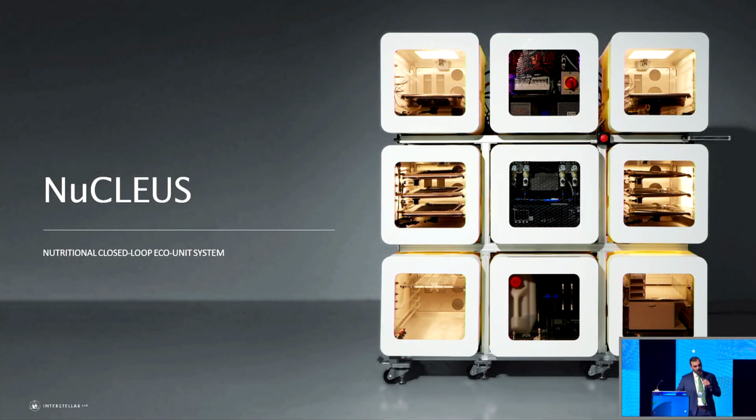So our Nucleus system, the Nutritional Closed Loop Eco Unit System, I didn't come up with the name, but it's a great acronym. This system was put through the NASA Deep Space Food Challenge that recently ended in August of this year. We were named the winners of this challenge, which came with a great prize from NASA. It was a 3-year hardware development challenge where we were building a bioregenerative life support system. So Nucleus is designed to grow food.